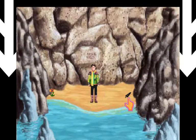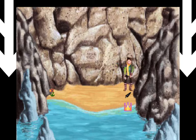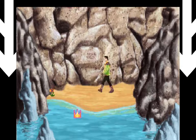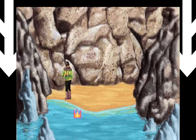Because it has two items, a black feather and a flower. Alexander takes the feather. Alexander picks the flower and is startled by its hideously strong skunk-like odor. For a moment he can smell nothing else.